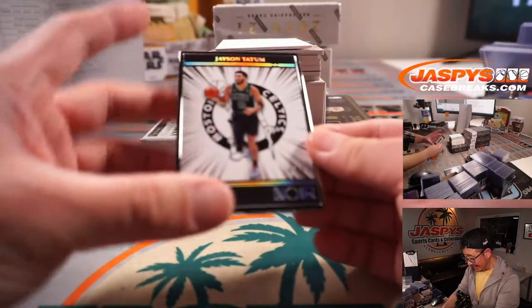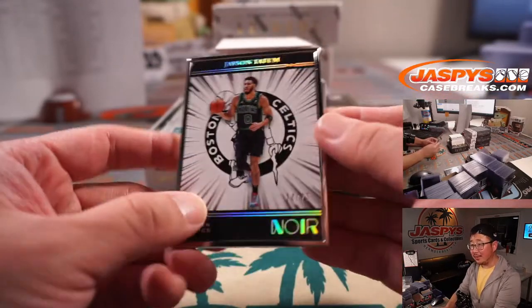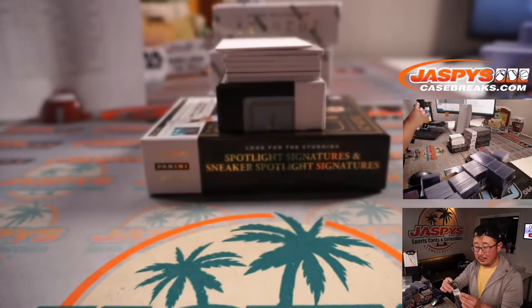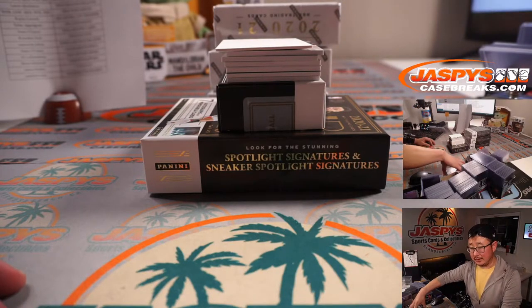We got a Jayson Tatum frame, 14 out of 25. I like that big, like, kaboom in the background there. Statement edition. That does make a statement. Tommy with the Celtics. There you go, Tom.